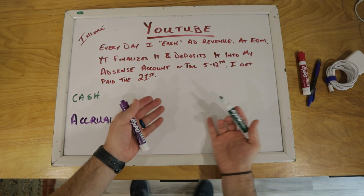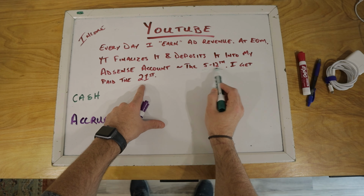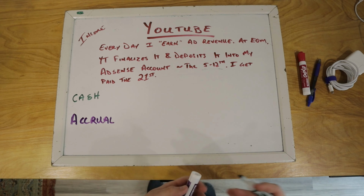My question actually, and you guys might be able to answer this, is would I count this as the 5th to the 12th or the 21st? I think it's the 5th to the 12th, because technically the AdSense account is my account. I'm the owner of that account, even though Google has a lot of control over it.